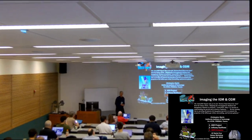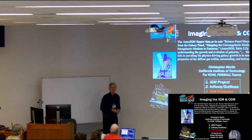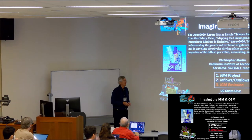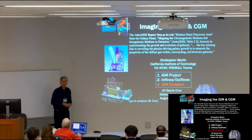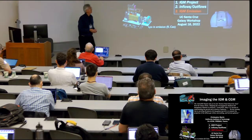The decadal survey recognized that looking for emission from the CGM and the IGM is a discovery area of great potential for the next decade. I've been thinking about this for 20 years, more than 20 years.